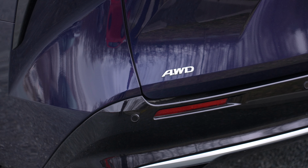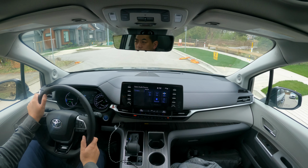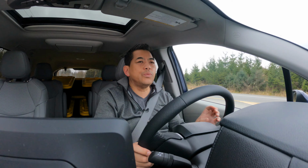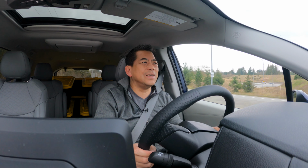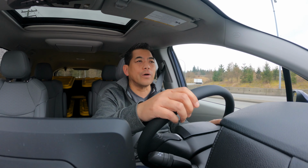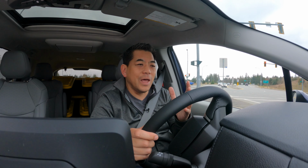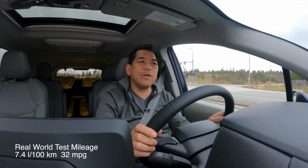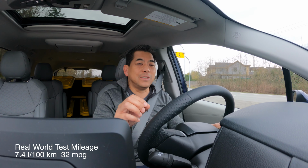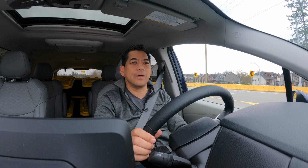The Sienna is available with all-wheel drive for just $2,000 more, and that, along with the hybrid system, it really makes this minivan stand out in this category. This week has been a really good test on the hybrid system because we've been driving it real short distances. We didn't move really far at all, so a lot of short trips, many of them, and we are averaging 7.4 liters per 100 kilometers in a 6-day period. And I would say that is pretty darn good, especially carrying a lot of cargo in the back.